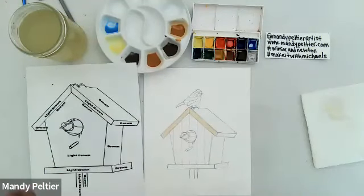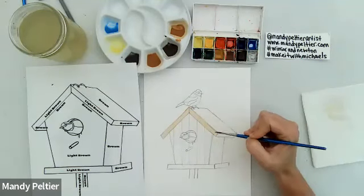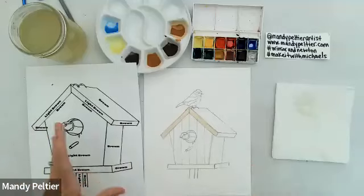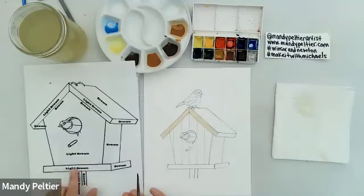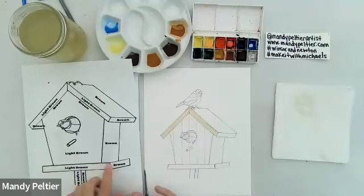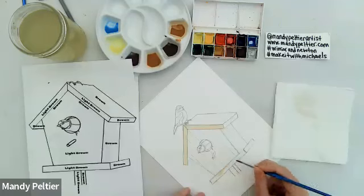Now I also want to be careful about painting a section that's directly next to what we've just painted, because we could have some of the washes bleeding into each other. And I'd like them to stay distinct as much as possible. So we're kind of going to be jumping around. So I think where I want to go next is the very base or bottom of the birdhouse, and that will also receive light brown. Basically, the entire front of the birdhouse is light brown and the sides are dark brown. So I'm going to paint this bottom piece of wood here with a light brown wash in the same manner I did the top arch.